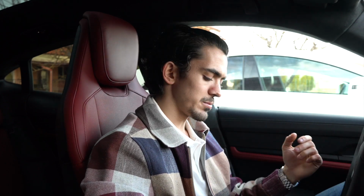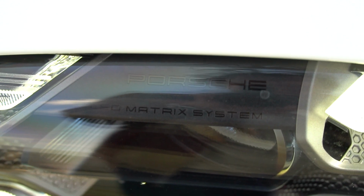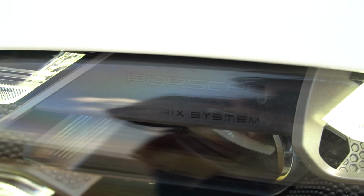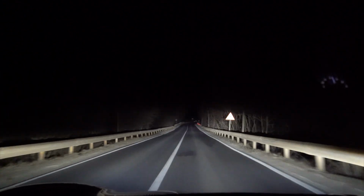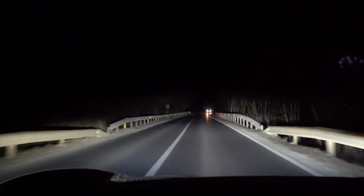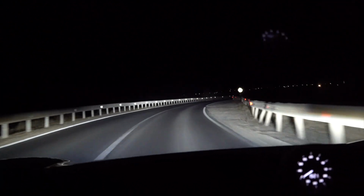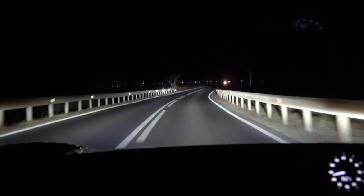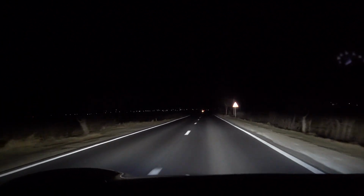Now let's go into a list of some not so important options. First up is the matrix headlights. You will get away with the PDLS Plus. I was fortunate enough to test them, and I saw that there is basically not a difference when it comes to a low beam and the maximum power of high beam, but it will help you tremendously when, let's say, you want to drive from point A to point B at night and a car comes across, and you don't have to manually switch from high beam to low beam. It will do that automatically, and the car in front will not be blinded, and you will have the side of the road very nicely illuminated.